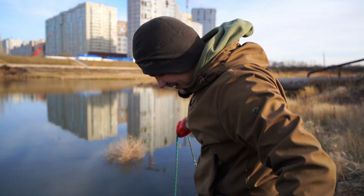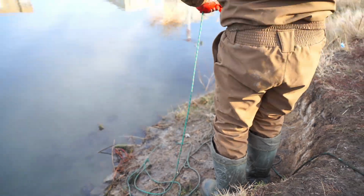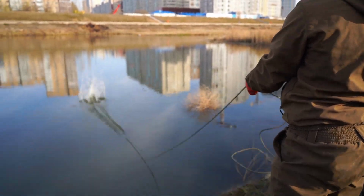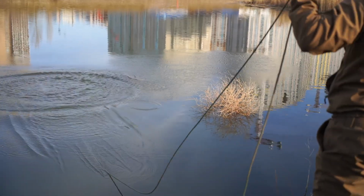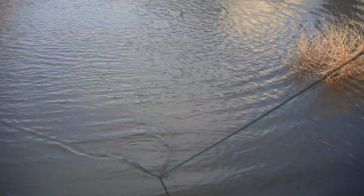It's getting sleepy here because of the water. So let's keep going. Let's keep throwing. Let's see what else we can get out of that place.